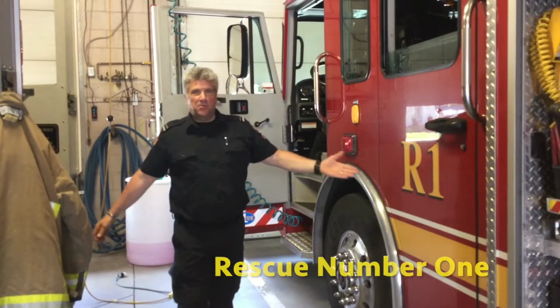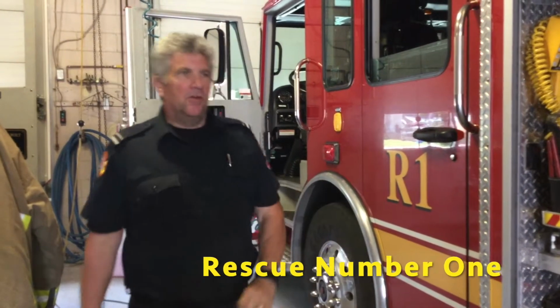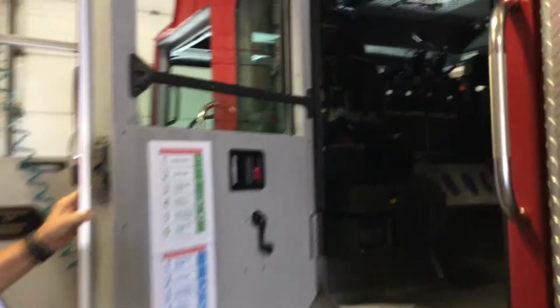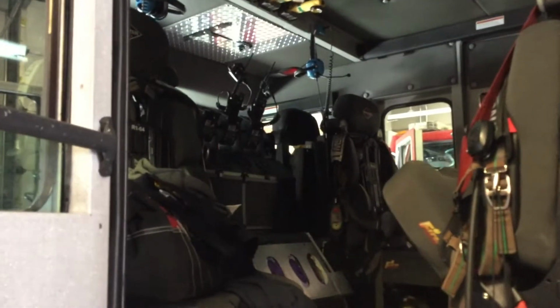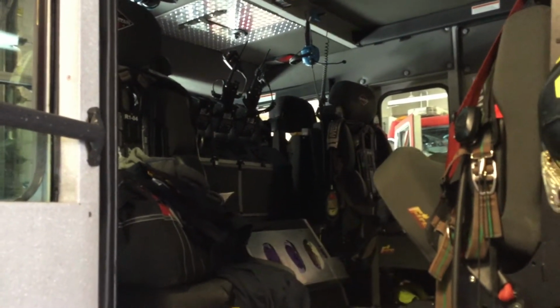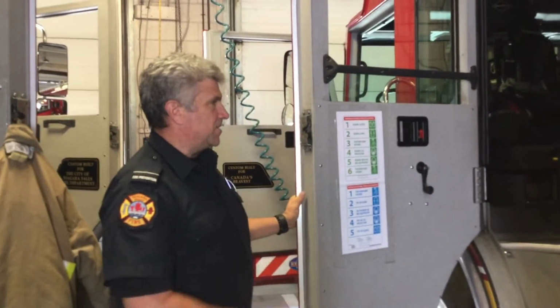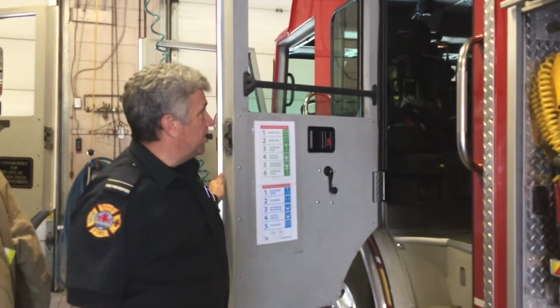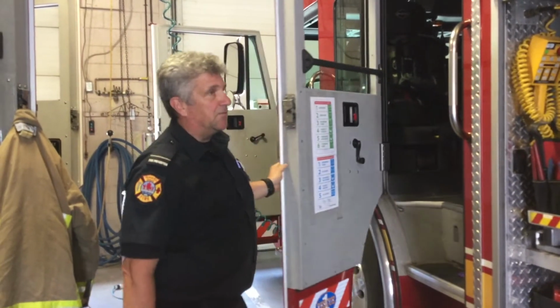This is rescue number 1. This is our main rescue, our heavy rescue truck for the city. This is where our crew sits. Our crew sit inside. All their gear is stowed there. It's locked down so they can't go flying out while we're in motion, while we're moving around. It has all their breathing apparatuses, has all the equipment that they're going to need to get to a call safely. Seat belts are very important. We take that very seriously here.